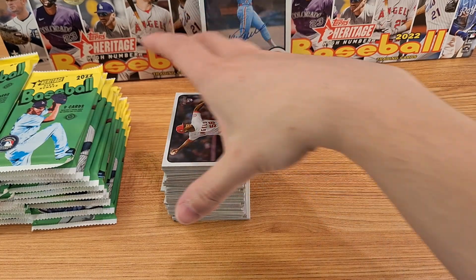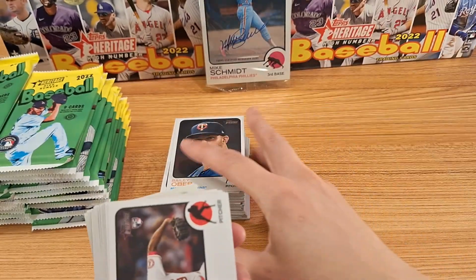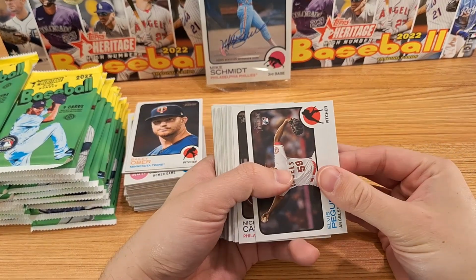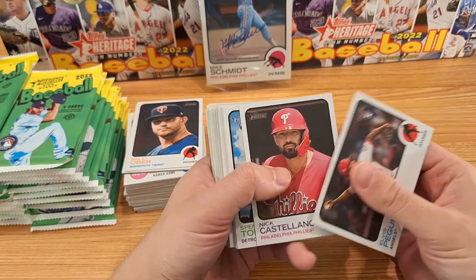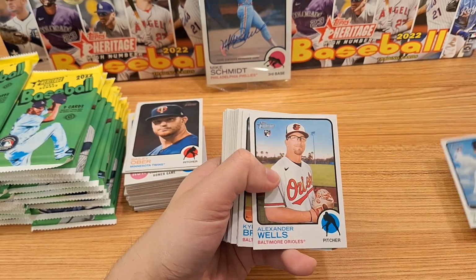All right, so here is our nice stack of cards. We'll go ahead and just do half of it here. See how we do. So we got Piguero. There's a Nick Castellanos. Spencer Torkelson, rookie. Very nice.